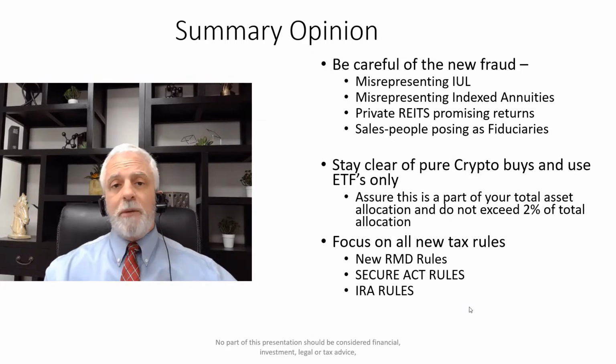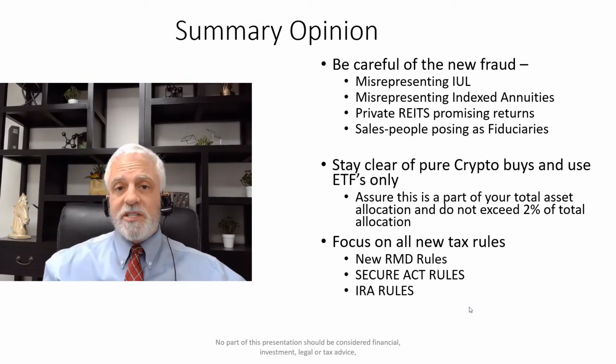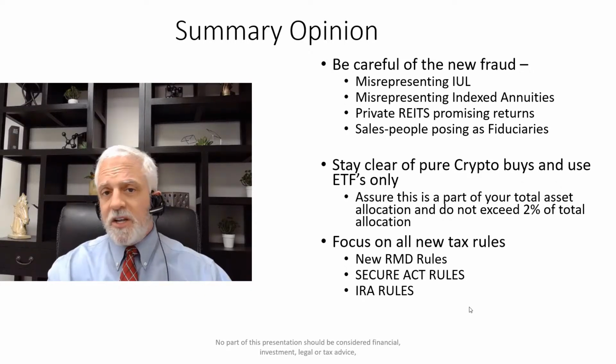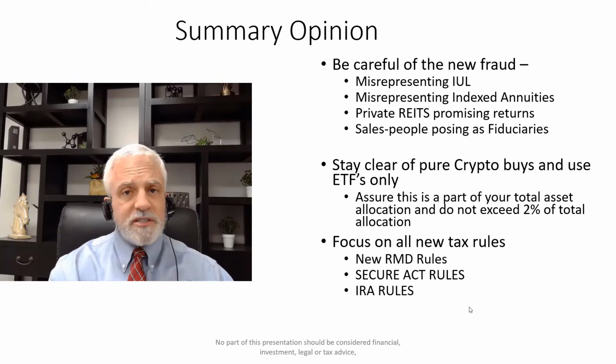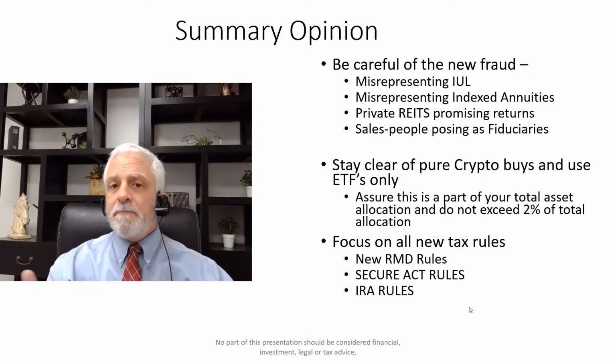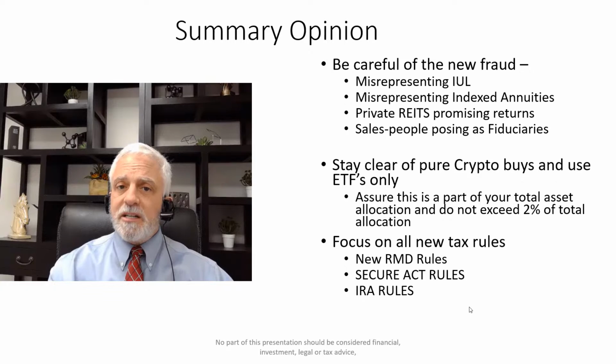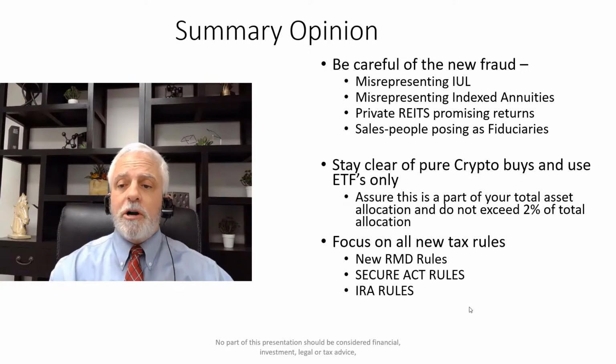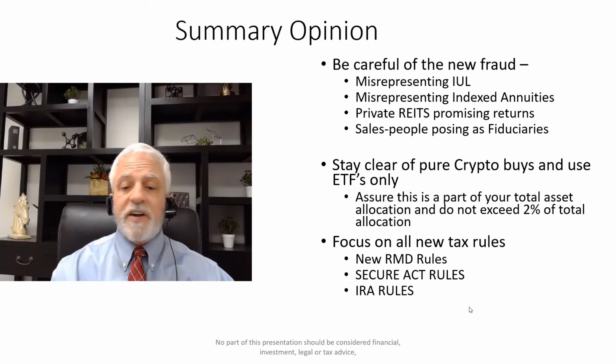Versus an item that can be sold. I'm going to go to a company that sells toilet paper. I know people are going to always need toilet paper. There's a repeatable thing. The only difference that's going to throw that off is price of oil, price of commodity, price of wood, whatever the supply is. But it's definable within volatility as far as I see it. And then focus on the new tax rules. These are the new RMD rules, the Secure Act rules, and finally the IRA rules.